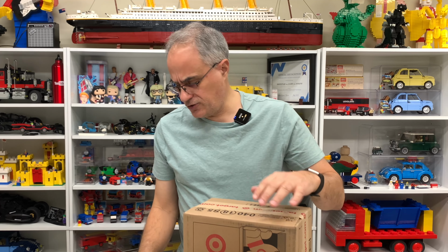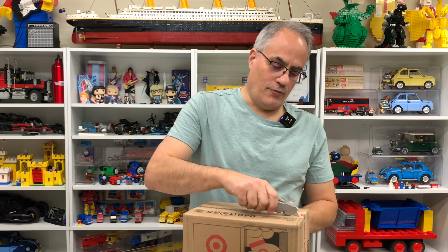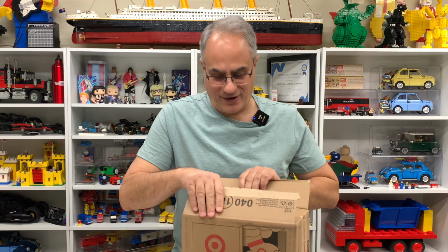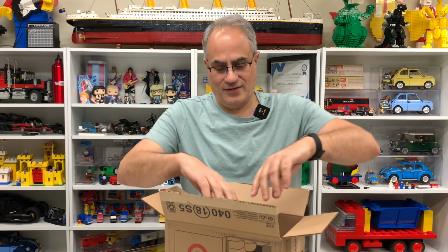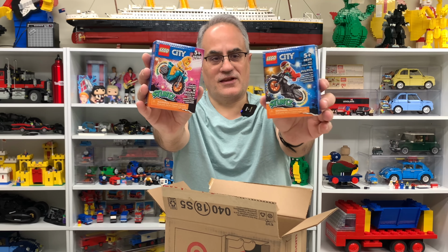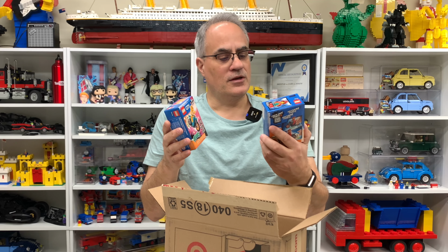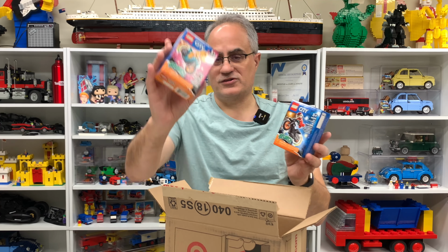All right, these next two should be relatively small. This thing, I think there's only one thing in here. It's from Target. Oh no, it's two. So they had these on sale. These stunts, they knocked them off a couple of dollars, so I got two of them. The main one I wanted though was Chicken Suit Guy.